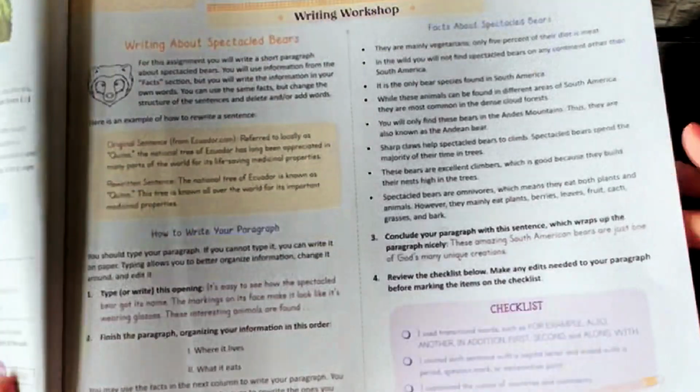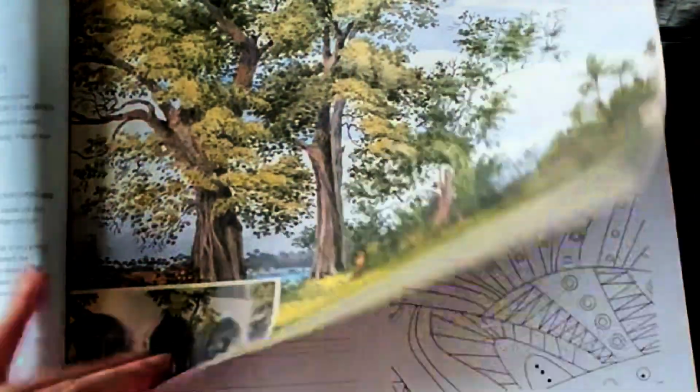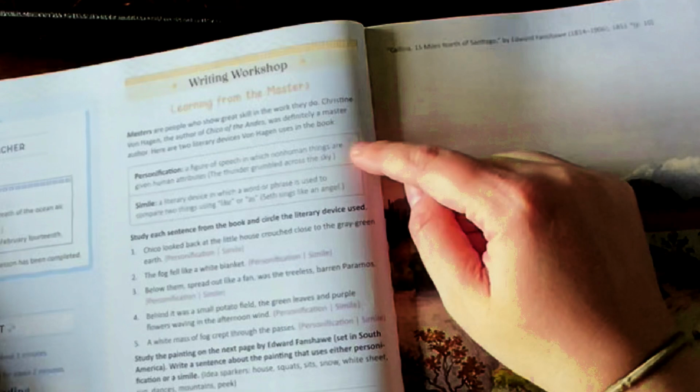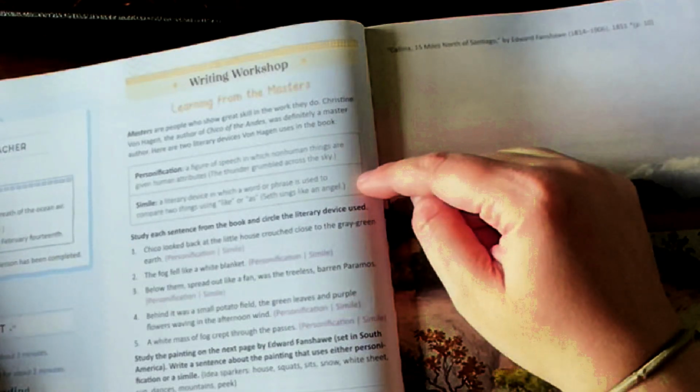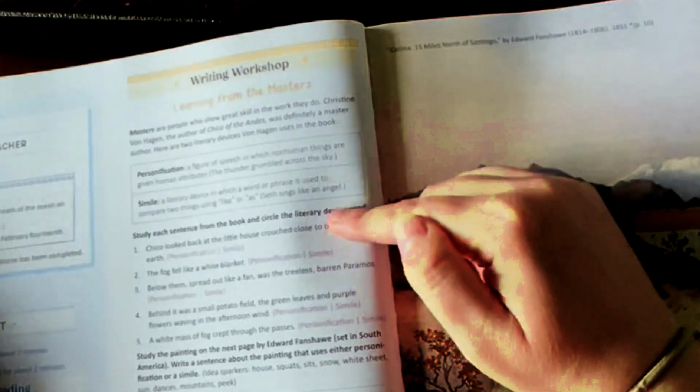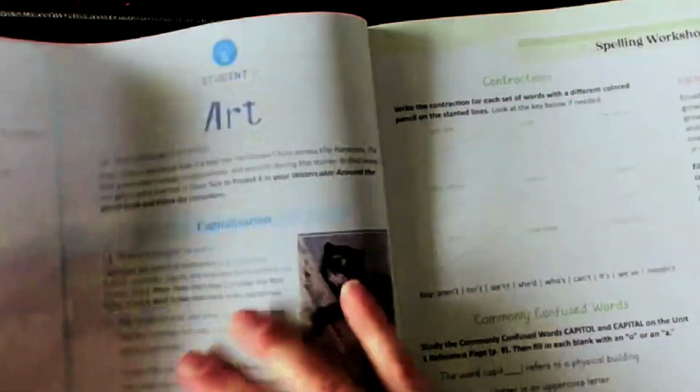It's having them copy their intro and conclusion of that paragraph. Next lesson, learning from the masters. This talks about personification and similes, kind of just introducing, and then identifying the difference between personification and simile here, and that's their workshop. Be interesting to see how they tie this back in later.